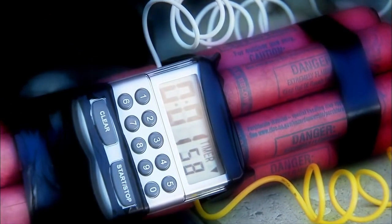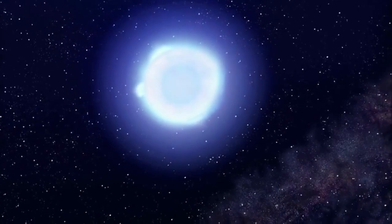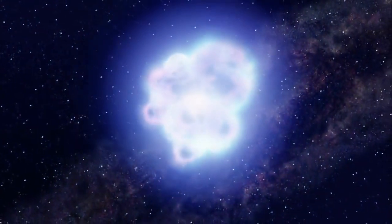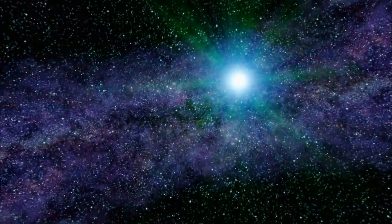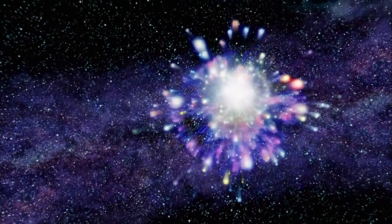Wolf-Rayet stars can be thought of as sort of a time bomb because they're so massive that they can't live for very long. And once they've burned up all of their nuclear fuel, there's nothing left to support the star against the relentless pull of gravity. And at that point, the core of the star collapses, and the outer layers fall in on top of it and bounce outward in a tremendous explosion. The explosion is a supernova, an immense burst of radiation that briefly outshines an entire galaxy.